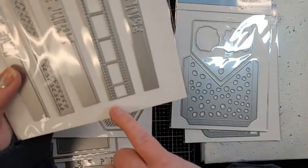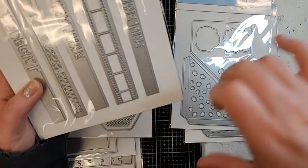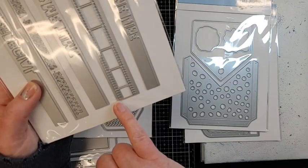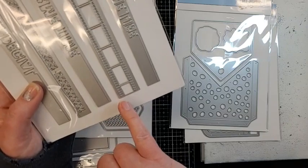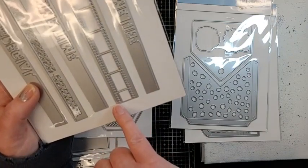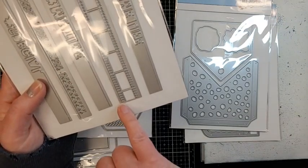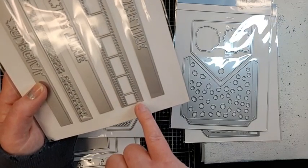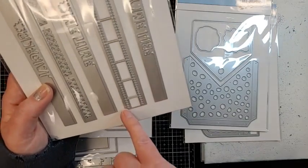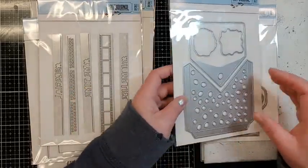But also because of the way that these cut, if you wanted to do the film strip border and make it continuous, you can, because it does not cut off on this side. So you can cut this and then you would, I think, flip the die around maybe. I haven't tried it yet, but I think you could actually make this into a film strip. I might have to play with that and see. Because of this straight edge, but I do think that you could extend this and make it a longer film strip, and that would be pretty cool.